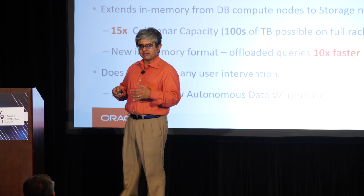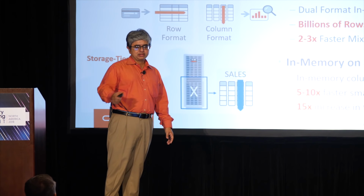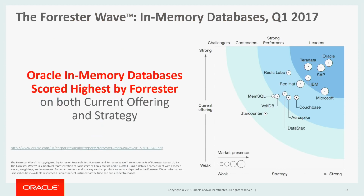OK, so that was a very, very quick flyby of in-memory at Oracle. It is a cross-tier technology. It's not just one tier: application, database, and storage. Every tier needs in-memory optimizations. Oracle was given a nice accolade by Forrester last year because Forrester liked the fact we had multiple technologies for in-memory, such as TimesTen and Database In-Memory. And they put us ahead of everybody else in the Forrester Wave.